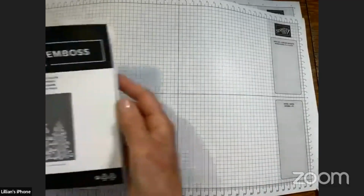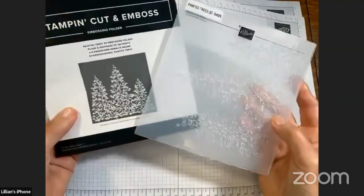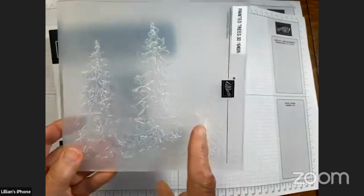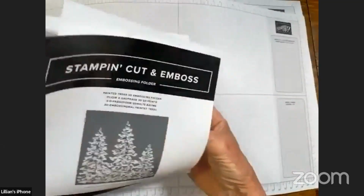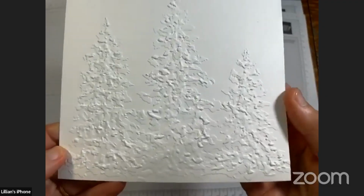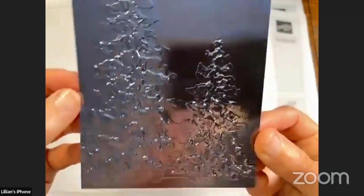And then to me, this is absolutely spectacular. It's the Painted Trees 3D embossing folder. So it's large, it's 6 by 6, and it's got these 3 3D trees. So here it is in the basic white. Look at all the detail there. Isn't that amazing? And then you could brush color over it if you wanted. And there it is in metallic.